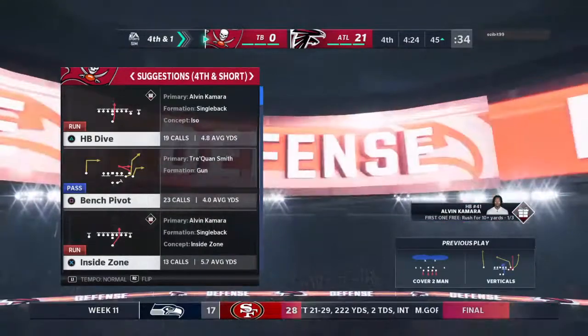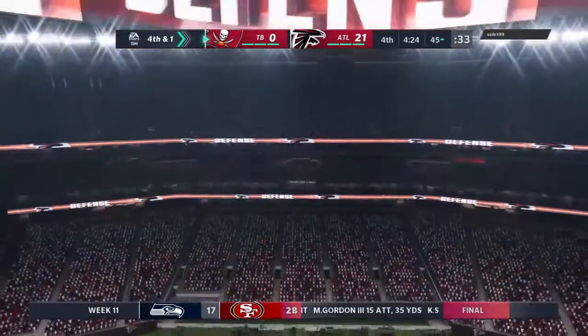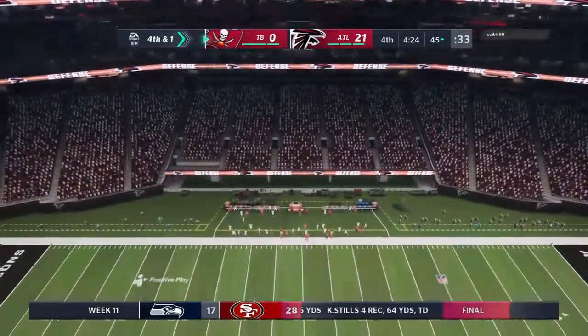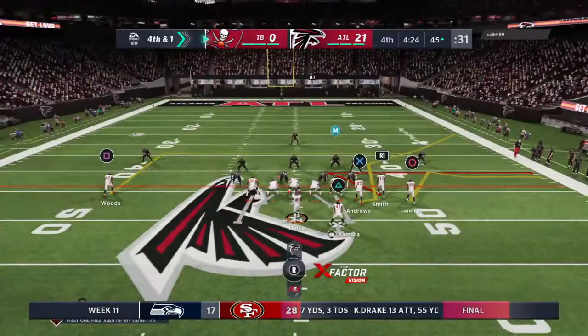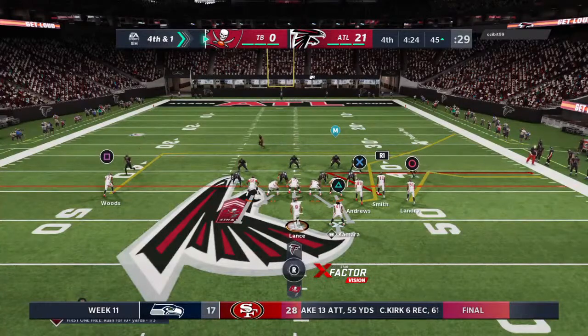Back-to-back incompletions. Receivers blanketed on both attempts, this time on 3rd down. And no move to get the offense off the field. They'll stay put on 4th and 1.